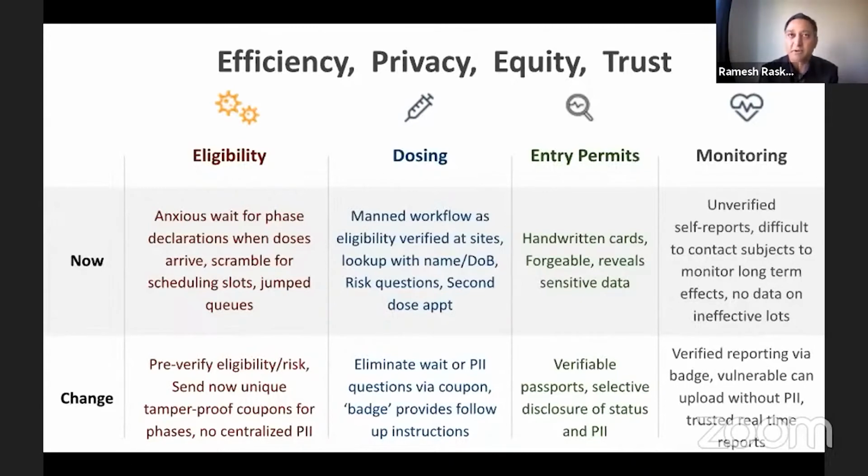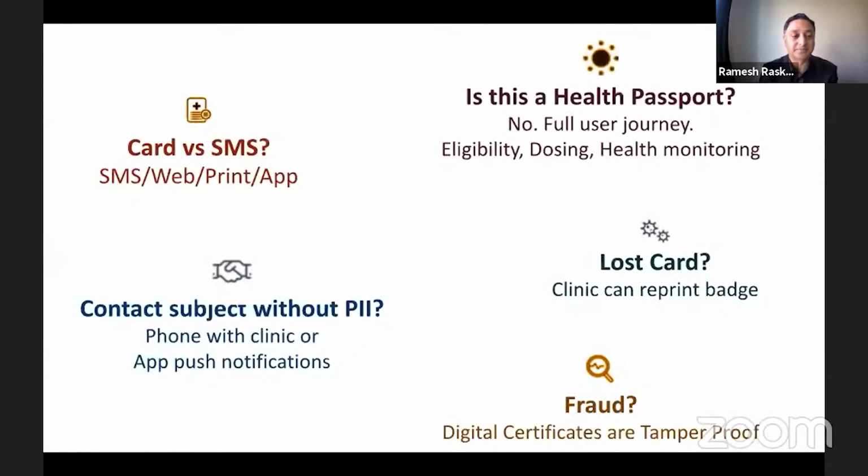Entry permits will have a lot of conversations. Handwritten cards are good, but they reveal sensitive data. They're forgeable. And in terms of monitoring, there's always a challenge of unverified self-reports and it's difficult to track data on ineffective lots. So a lot of these challenges can be addressed by using verified codes for the user journey.